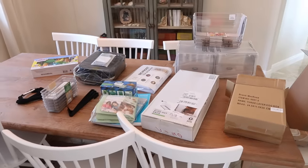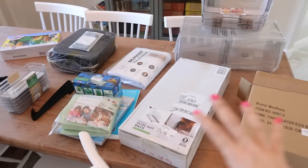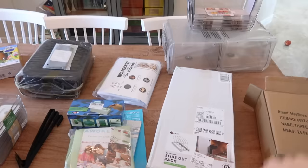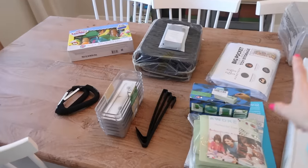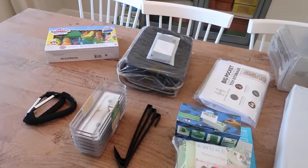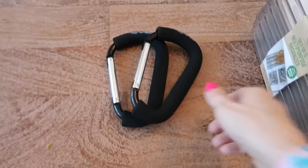I was just laying them out on my dining room table trying to get everything organized because I did get some other things. So most of this is pantry stuff. This is kids stuff, exciting stuff. Stuffed animal stuff, and then little stuff for drawers. These, I don't really know what to do with, so I guess I'll just explain them.